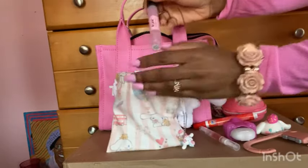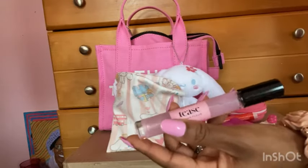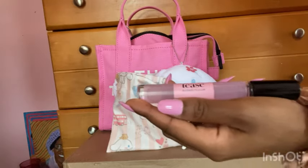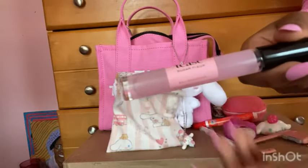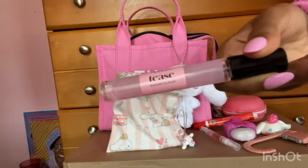And then last in this pouch is this Victoria's Secret rollerball perfume. This is the Tease in Sugar Floral. This is a seasonal scent that I guess they put out. This smells really, really good. It's sweet and floral, and I definitely want the bigger size as soon as possible because I love the scent so much.